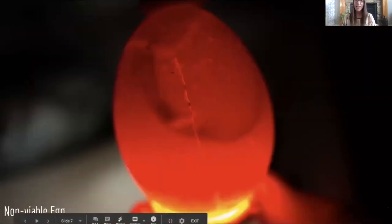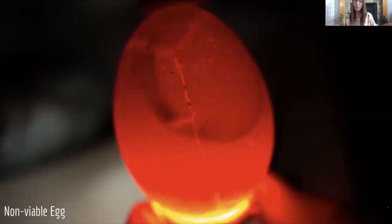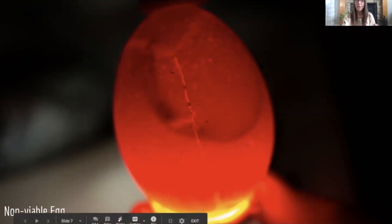Now here we have a non-viable egg. Something had happened to this egg. When we retrieved the incubator, there was a little crack on the egg, and that happens. That's part of this process. And you can see that while there is the yolk sac inside, there's this outline, there is not a glow or a moving life inside.